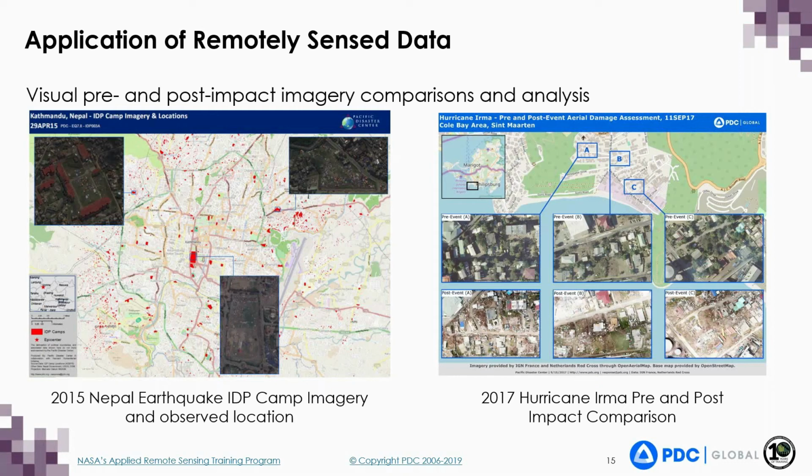I will now turn the presentation over to Dr. Joe Green, who will provide a brief overview of PDC's risk and vulnerability assessment capabilities and how to apply them.